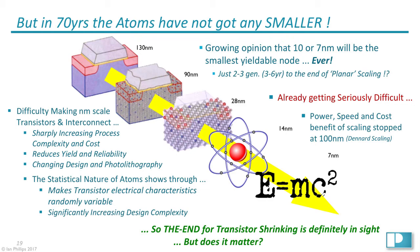It's unknown territory. But that variability that you now see means that an atom is a statistical device. It's not a neat Bohr atom anymore. It is probabilistic, it's a wave atom. And that means that you can't be sure of anything anymore. You can't be sure that you've got a carrier in the channel. You can't be sure how many atoms are in the channel, because they may not be in the channel, or they may be if you measure them. So this again significantly increases the design challenge.